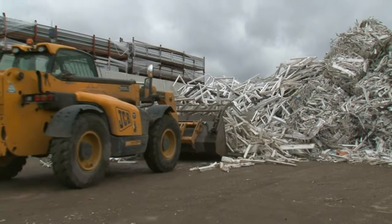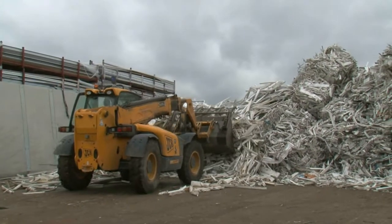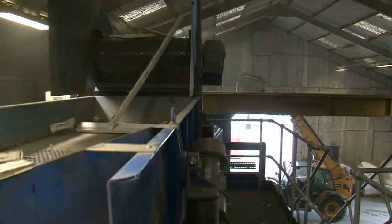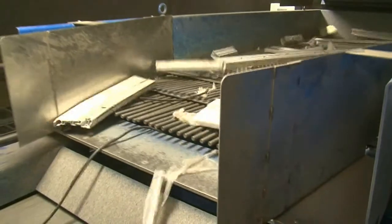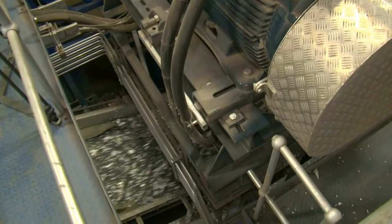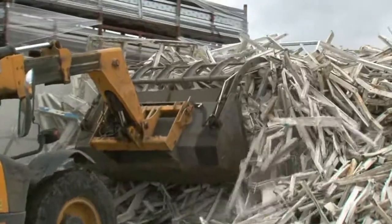It looks like a graveyard for old window frames. But there is life here, as the material's recycled, where 15 jobs are being created. The factory's been extended at a cost of £3 million, becoming the largest and most advanced plant in the country for recycling frames made out of PVCU.